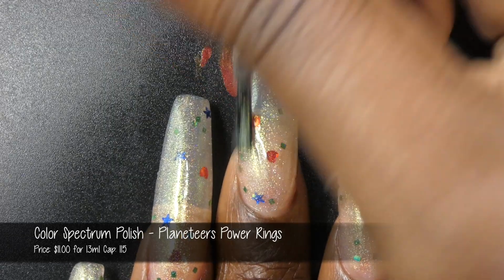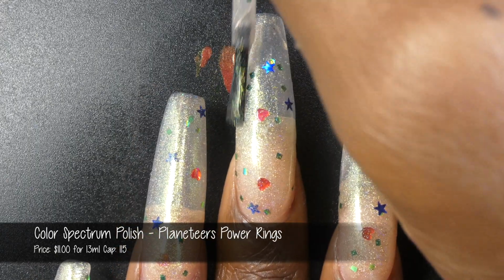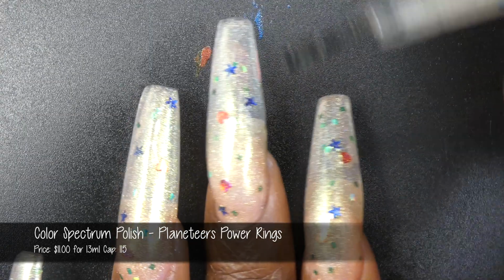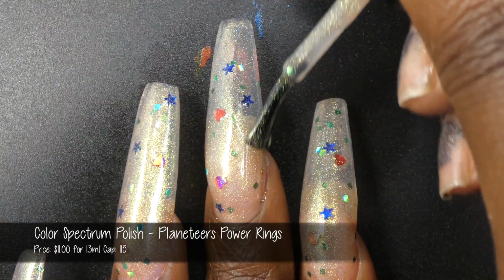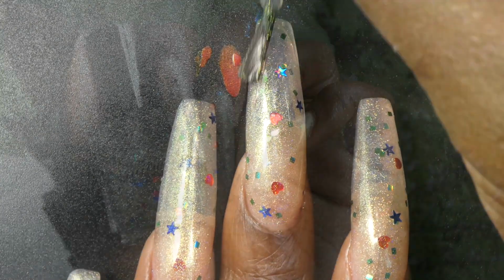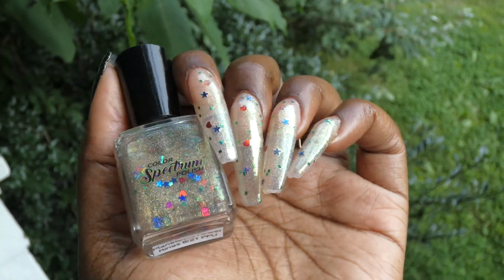This was probably one of the polishes that I was most excited to see as I was reading the description, because I love the show. So this polish had a great formula. It didn't feel overly thick or thin. The larger glitters do seem to settle in the bottle, so I would highly recommend holding the bottle upside down between coats, and also swishing the bottle or the brush around in the bottle to really make sure you get all the glitters that you want on the brush before you start polishing.